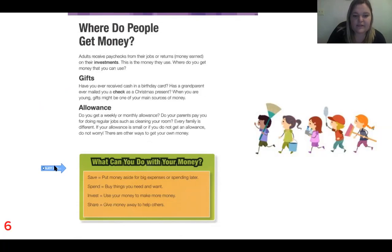So down here, what can you do with your money? You can save it. Put money aside for big expenses or spending later. You can spend it, buy things you really want or need. You can invest it. You can use your money to make more money. Or you can share it. Give your money away to help others. So there's a lot of options you can do with your money.